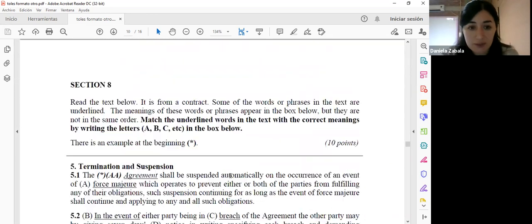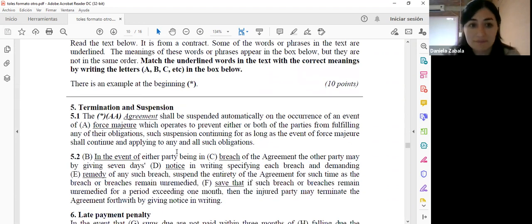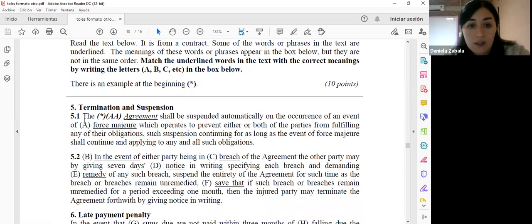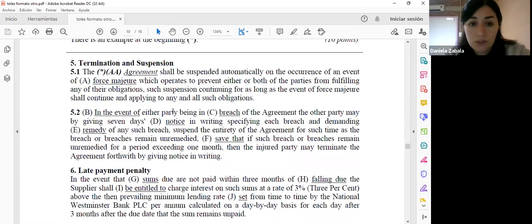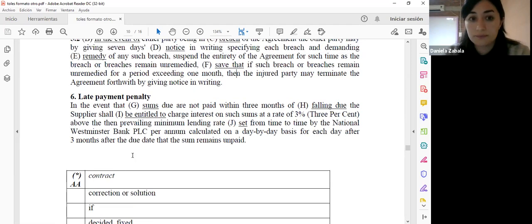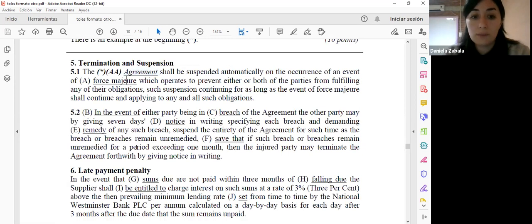Okay, let's move on to section 8. Here we have a text. It is from a contract. Some of the words or phrases in the text are underlined, and the meanings of these words or phrases appear in the box below, but they are not in the same order. Match the underlined words in the text with the correct meanings by writing the letters A, B, C in the box below. So this is a contract clause, if I'm not wrong. We have, for example, the termination, suspension, the agreement, and then we go to here. The meaning of agreement is contract, okay? So we have the underlined word and we have to match it with the correct definition below. So agreement, contract.